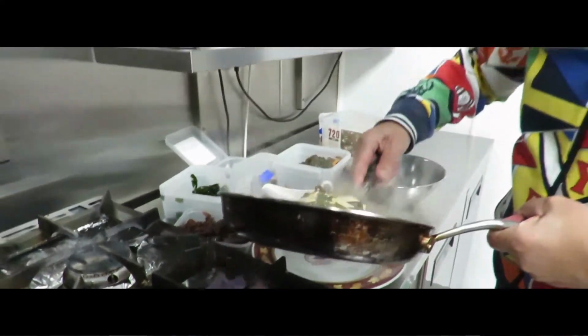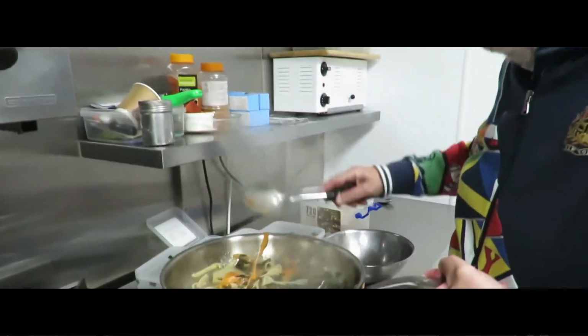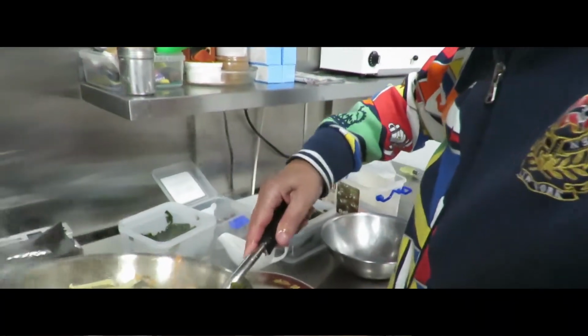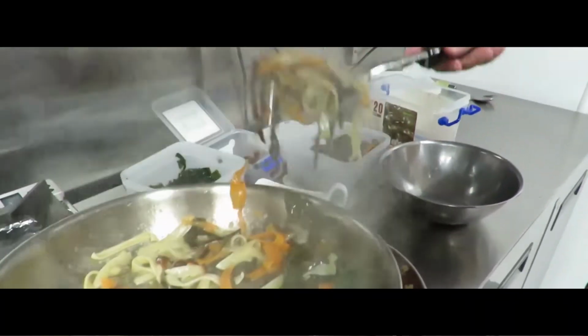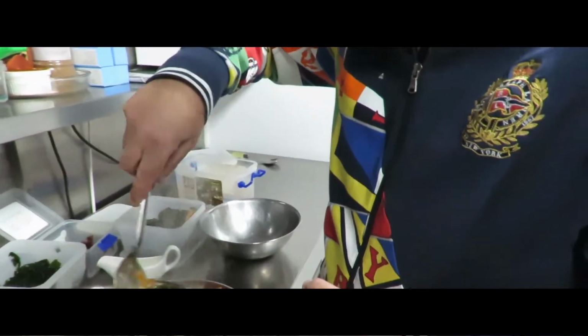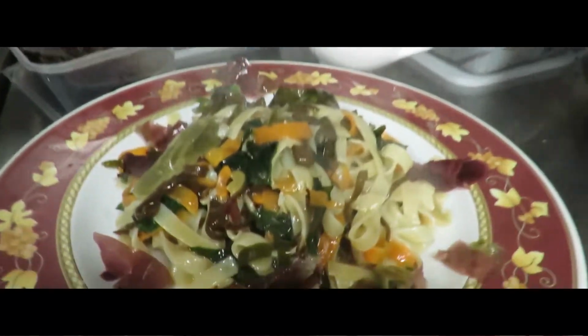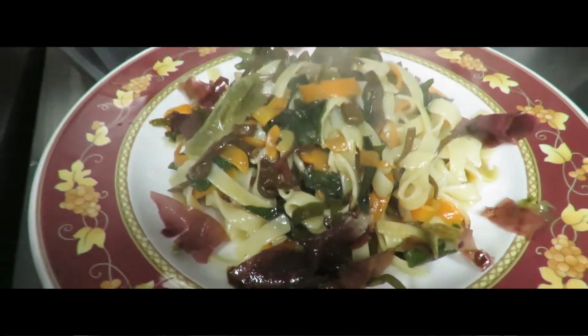So we're ready to plate up now. And you see how the carrageen moss has thickened everything up. So you don't need any thickening agent or anything. All this has been given to us by the sea. And then we're done, all for free.